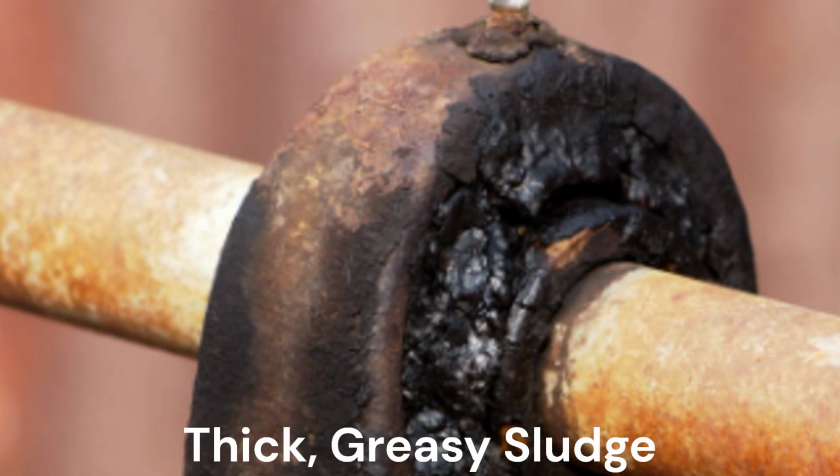Thick, greasy sludge often means overlubrication combined with environmental debris. While it might seem harmless, this buildup can hide wear and damage, making it harder to identify issues during inspections. By paying attention to the color and consistency of sludge, you can uncover hidden issues before they lead to major failures. Regular inspections, prompt cleaning, and addressing the root cause can help you keep your equipment running smoothly. Remember, sludge isn't just dirt, it's a symptom of a bigger problem.